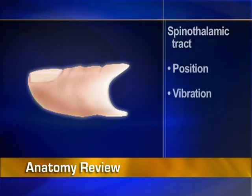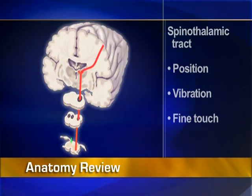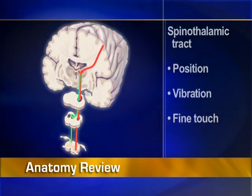Position, vibration, and fine touch sensations follow the posterior columns. They enter the dorsal root and move up the spinal cord to the brain stem, where they synapse and cross over. Then they travel to the thalamus, synapse again, and go to the sensory cortex.